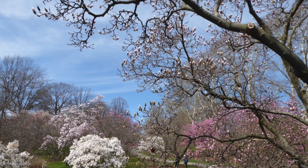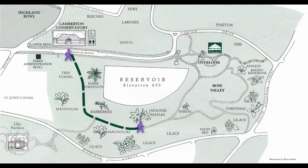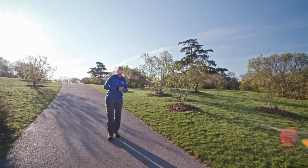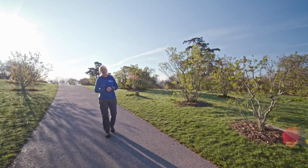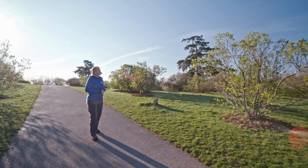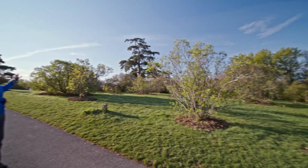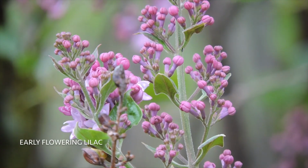So now we are moving into what Highland Park is famous for, our lilac collection. Our lilac collection covers 22 acres. There are about 1,500 shrubs, give or take 30 or 40 every year that die and are replaced, and about 500 varieties and cultivars. The largest and most significant collection in the United States, if not this part of the world. So they are just beginning to bloom. You can see them coloring up, and the earliest varieties, the hyacinthiflora, have just started to open.